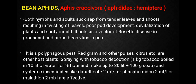Bean aphids, Aphis craccivora. Both nymphs and adults suck sap from tender leaves and shoots, resulting in twisting of leaves and pods, devitalization of plants, and sooty mold. It acts as a vector of rosette disease in groundnut and bean virus in broad bean. It is a polyphagous pest; red gram and other pulses, citrus, etc. are other host plants.